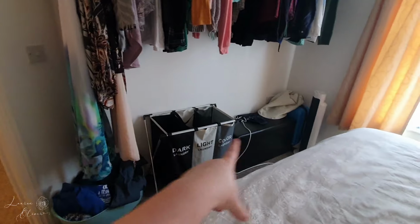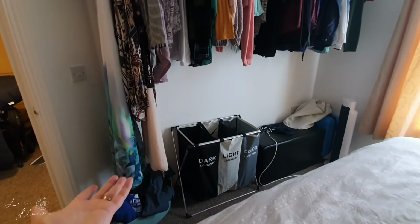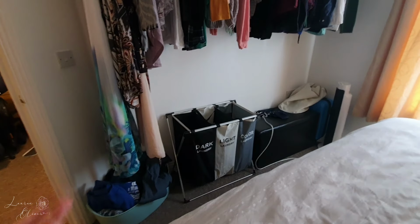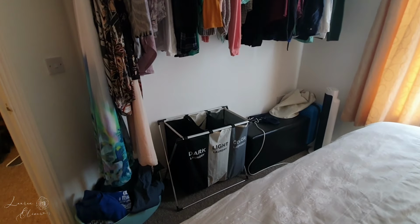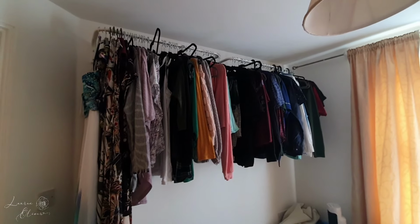So I got this, and I would say half of one of these baskets, of one of the colours, will fill that. So it's been really handy for washing. It means that it's not overflowing all over the floor all the time, and I can just do each one as it gets full, so that's super helpful. And then up here is just all of our hanging stuff.